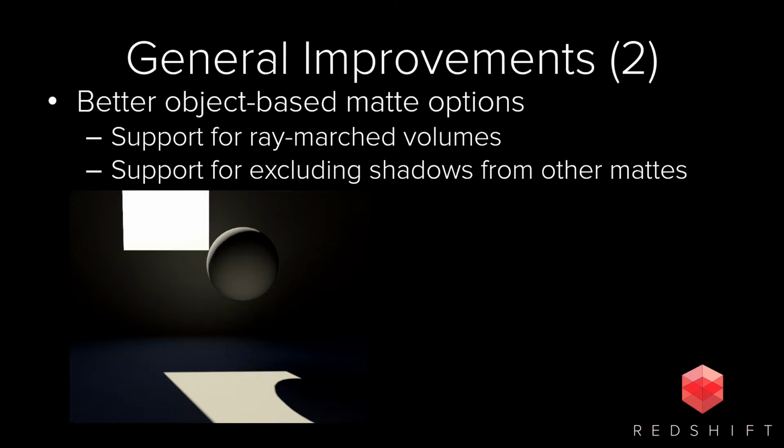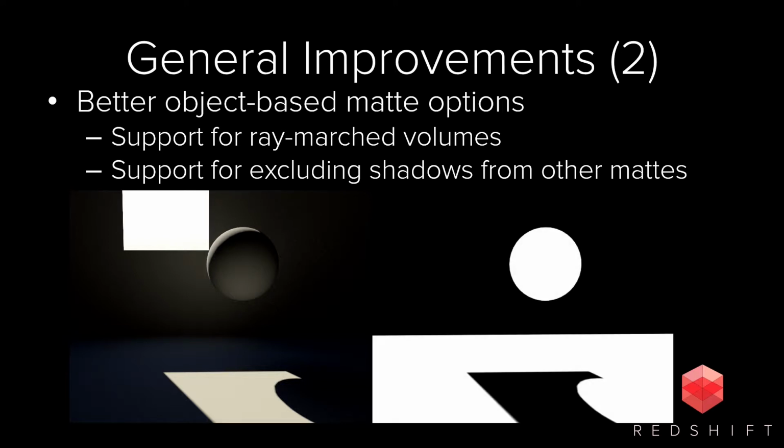So here we have some delicious programmer art. It's a nice little box room with a window punched out in it and a sphere in the middle. And we have a light shining through that window on the sphere, and you can see the light on the ground with a shadow of this sphere being cut by the window. So let's turn this box object into a matte object, and let's take a look at its shadows.